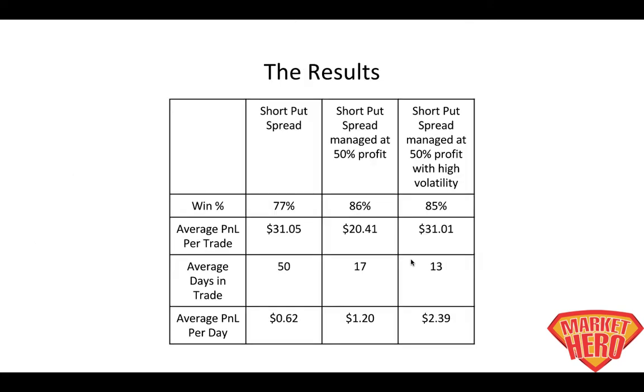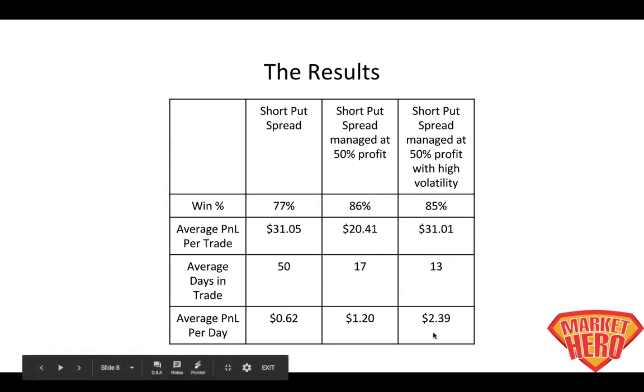So let's see what happens here, right? So again, doing it all the time, you make about 62 cents per day. Doing it all the time and managing at 50% of max profit, you're right about double that profitability. So about $1.20 per day. Then when we do it only in periods of high volatility and manage it at 50% of profit, we do another double, right? Our win percentage is a little bit worse, but again, we care about P&L per day. That's what we care about.